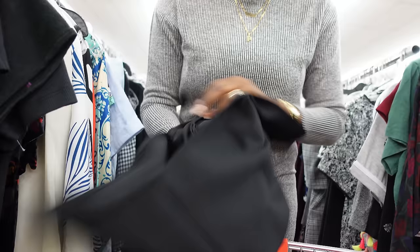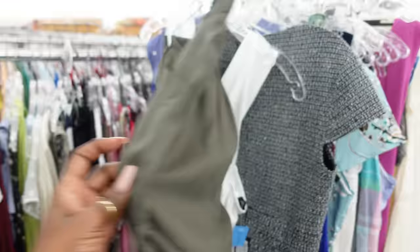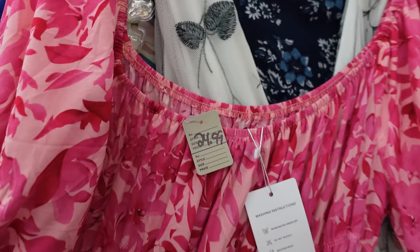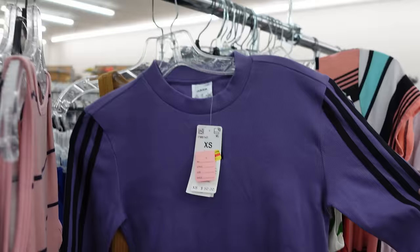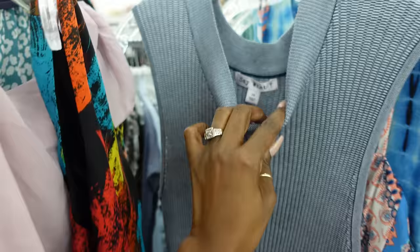Oh, this is an extra small. So dresses are $7.99 and up. Oh, I like that. They want 25 for it, though. I love the sleeves, the print. Cute. Ooh, nice slip dress. Ooh, and this is a maxi. Say what? It says it's a 2X. Look at the bottom, y'all. It's pretty.